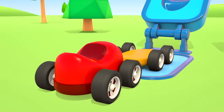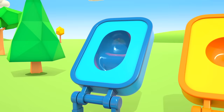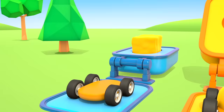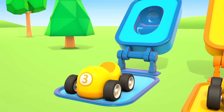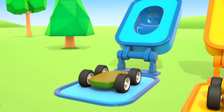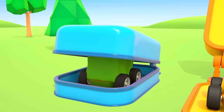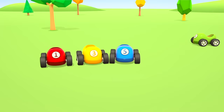Let's make a yellow car. It works! Now a green car. Beautiful. Four cars are ready to ride the slide.